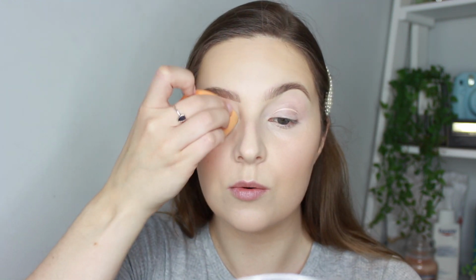Okay, so now we need to pat down the eyelids because your girl is creasing. And I'm setting my under eyes and my eyelids with the Catrice Glow Illusion Loose Powder. What I really like about this one is it sinks into the skin really nicely. It doesn't look powdery, it isn't drying, and I think it's perfect for this look because it adds a tiny bit of glow. It's not shimmery, but it just adds a bit of a glow.